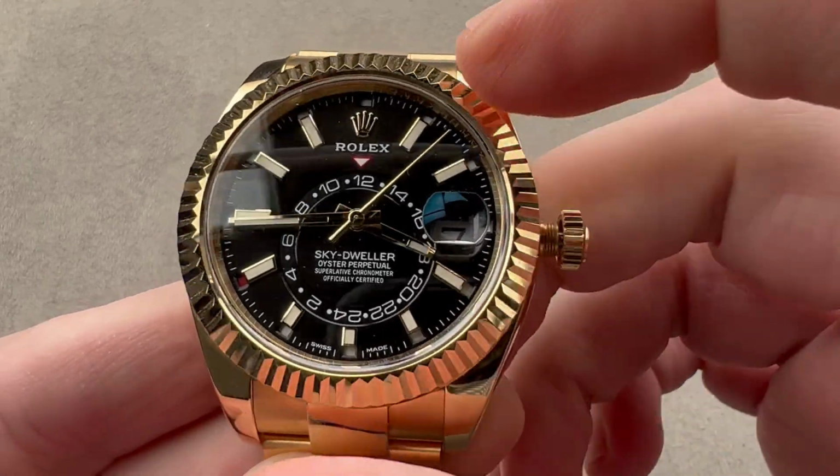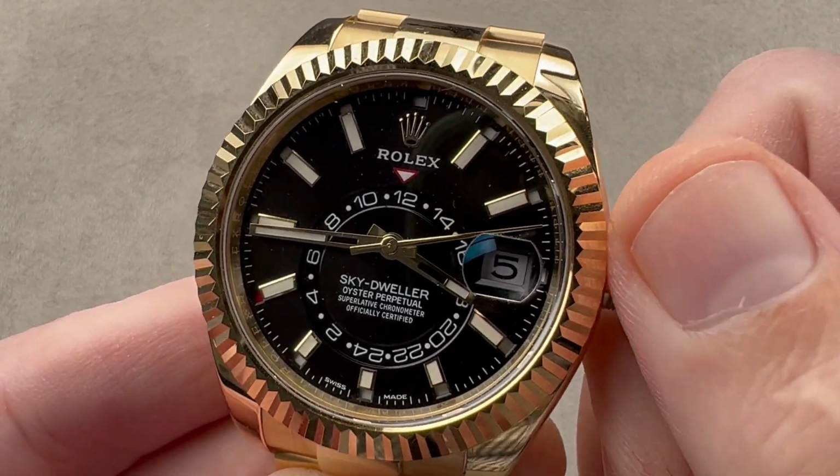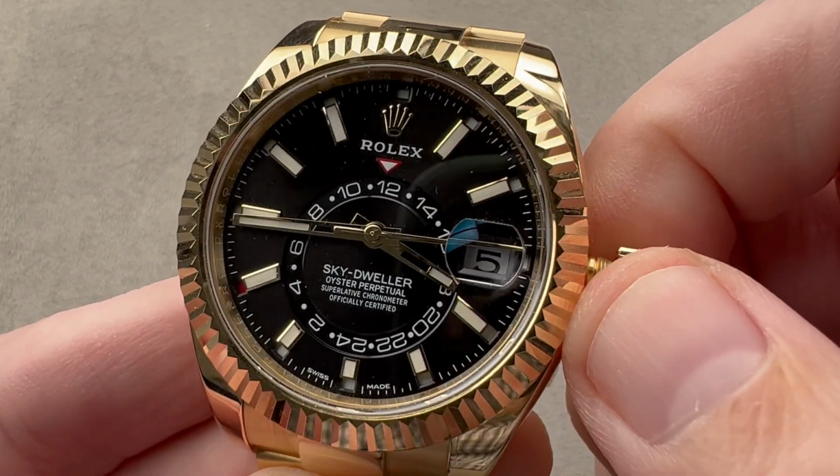I pull the crown out, nothing happens. Turn it 1 click counterclockwise. Now I have the ability to advance the date forward or backwards. It is a fully bidirectional system.